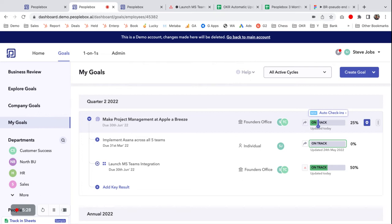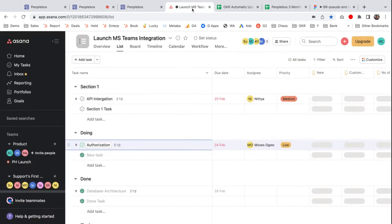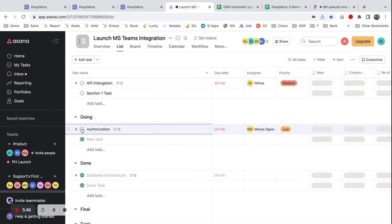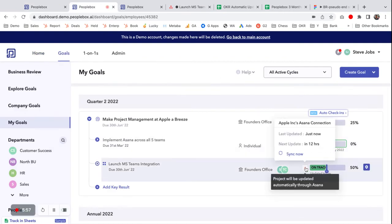What you can do in Peoplebox is align initiatives for all OKRs and then integrate with your project tool. A good example here is, say you have a project called Launch MS Teams integration. You can now integrate it with Asana where it is being tracked. So say this is Asana, and your engineer or somebody in the team can continue to do their job, and it automatically updates here. So you can just sync now and wait. And like I said, you can set that every night or every 12 hours or every 6 hours, whichever frequency you want. And that's it.